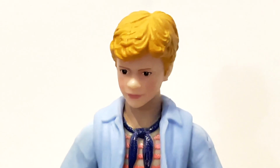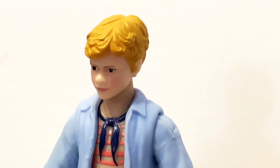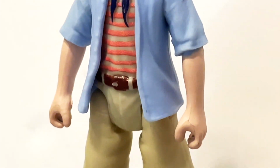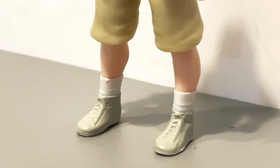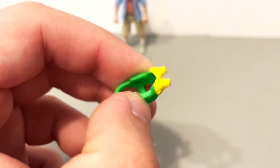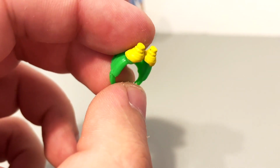I must commend Mattel on the attention to detail on this figure. Look at that. Look at the paint apps. The eyes are spot on. The whole likeness of Tim is on point. And he's also got little rosy cheeks, which is adorable. As my friend Andy's Dinosaur Reviews would say, this is picture perfect. Let's have a look at his accessories. The night vision goggles, which is such a good idea to put in this pack.